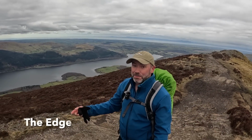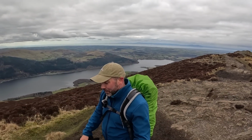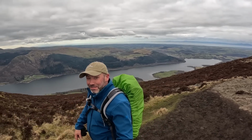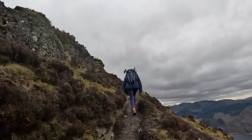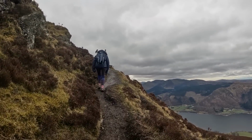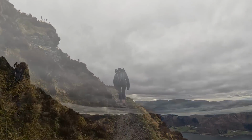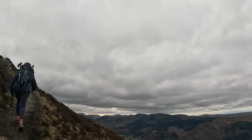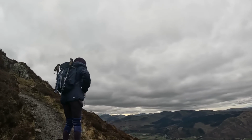Got to the flattish bit on the top, so we're just going to undulate along. Ullock Pike will be upon us in a sec. But look at that view down there, fantastic. Slightly muddy, isn't it, up here? It looks muddy, but it's actually stone with a little bit of mud underneath it, so it's pretty stable. That's fantastic, look at that. Just the peaks in the distance there, and a few white ones coming up.